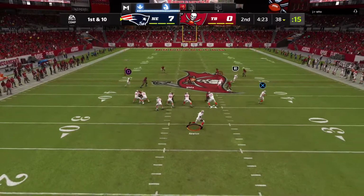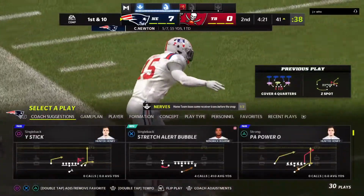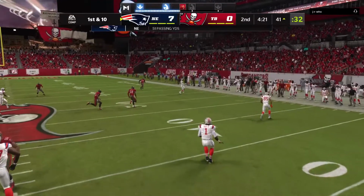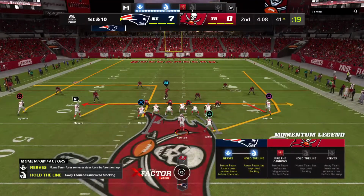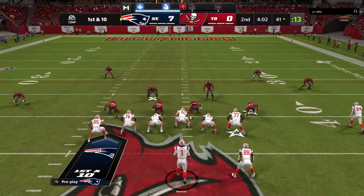A shotgun snap for Newton. Gets this into the hands of N'Keal Harry. And he'll be out of bounds just shy of the 40. A good pickup there, 21 yards. I know many people like to throw to the tight end, maybe in a little flexed out position because he creates mismatches with his size. But slot receivers do the same thing with their quickness, their speed, and their route running savvy.